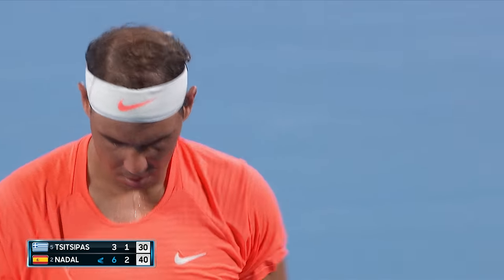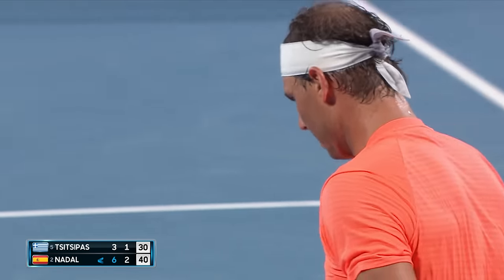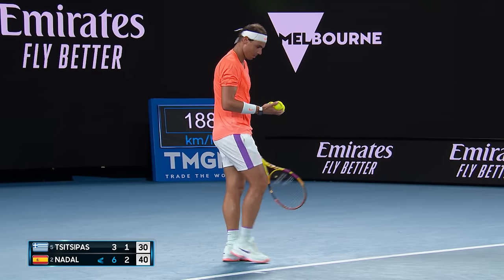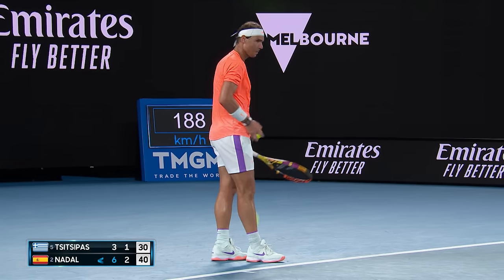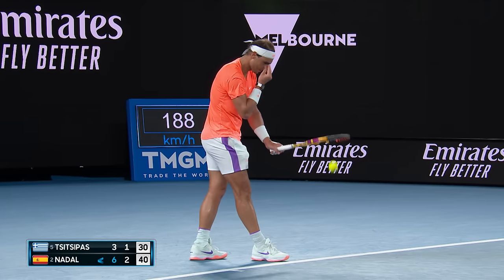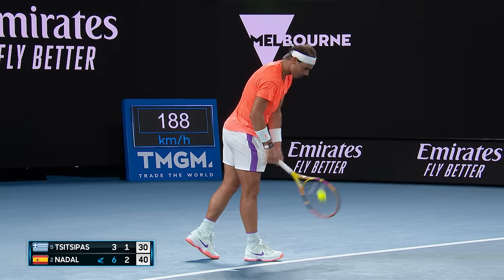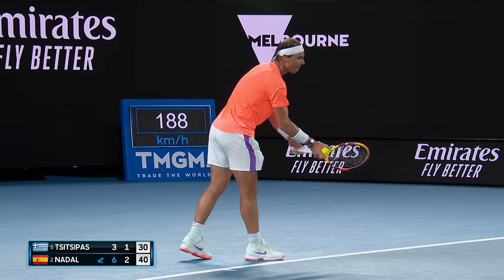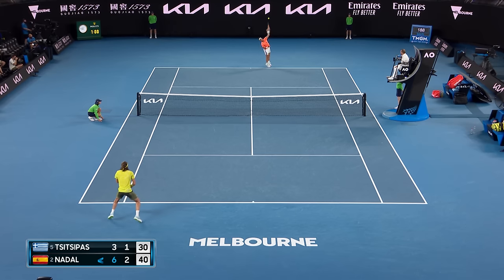You look at Roger's success recently, it has come because he's taken the slice pretty much out of the equation. Certainly on the second serve, he never hits a slice, and he's down to about 4% on the first serve. He plays an aggressive style now against Rafa. He doesn't give him rhythm. But he does slice a bit during the rally. Occasionally, not too much. Not a lot.